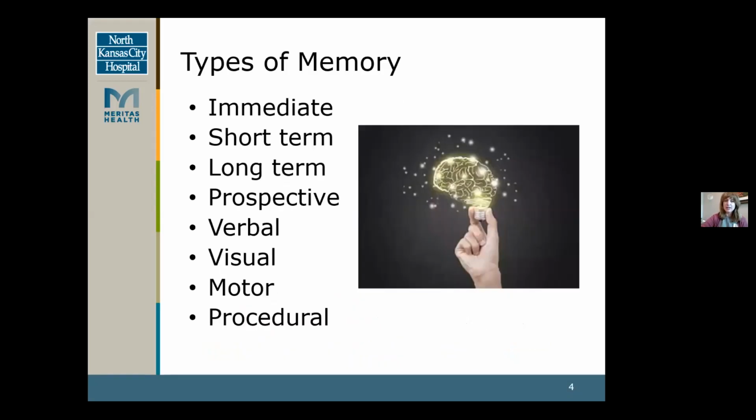And when we think about memory, there's also different types of memory. So we often talk about immediate memory, meaning, you listen to something and you repeat it right back, like a phone number. Short-term memory, so maybe you're repeating it back or you're remembering something after a few minutes. Long-term memory, you're remembering something from months, weeks, years ago. Prospective memory is remembering to do something at a specific time. So, I might tell my husband, when you get home, could you start the oven at about 4 o'clock so it'll be ready by the time I get home to put dinner in.